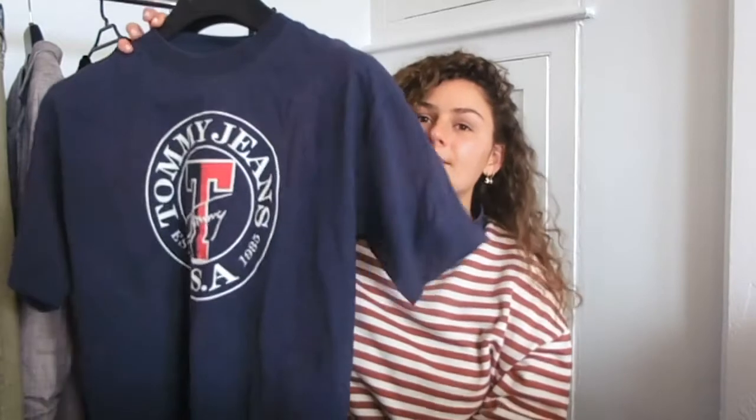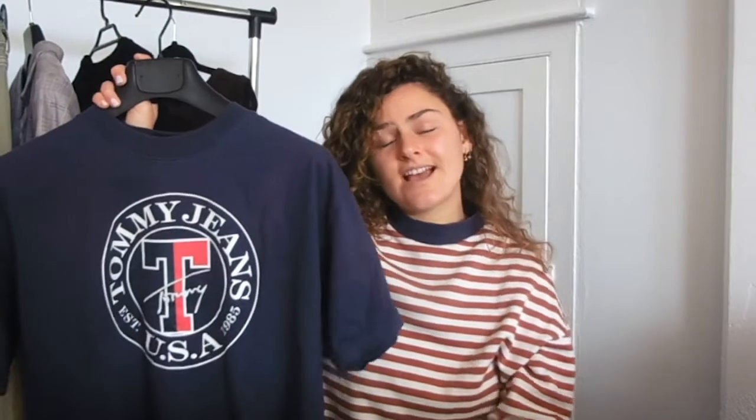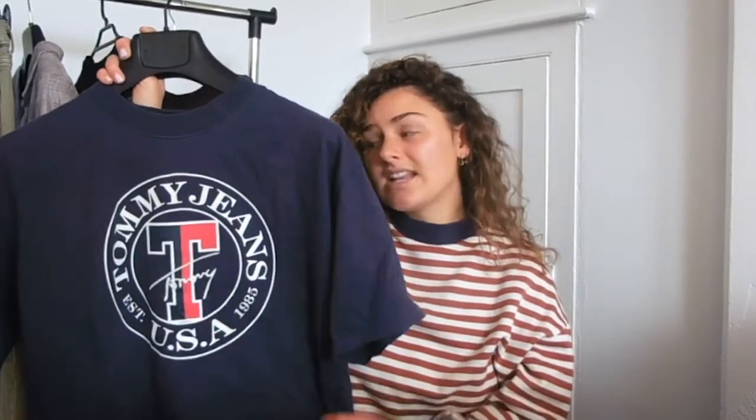So this is the pretty basic top that I got from her. It was £10, which again, for Tommy Hilfiger, is not that bad. And as you can tell, I love a bit of Tommy Hilfiger.